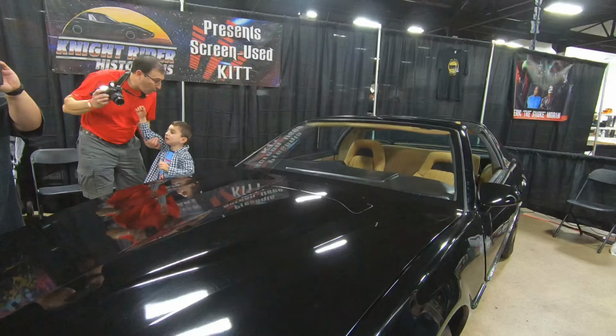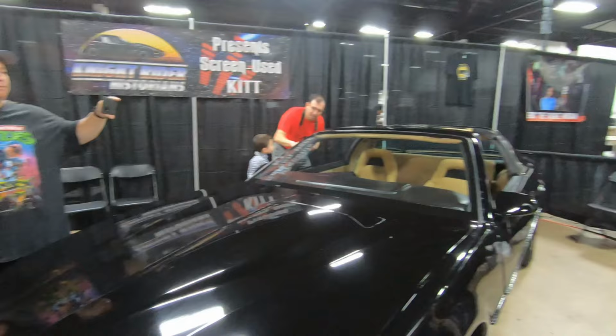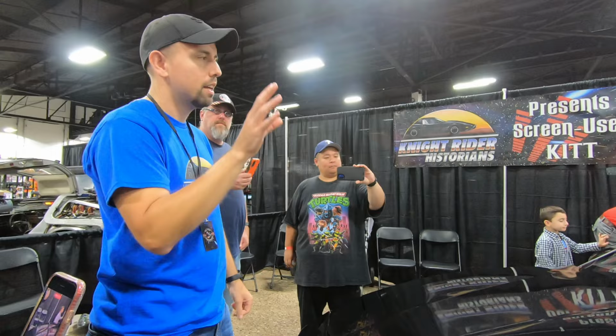let's keep the sun out. Notice how there's no tint on there. That's because they needed to be able to film through the windshield unobstructed. And so that glass, they contracted out a special company to build the windshields for these cars so there would be no blockage up there.